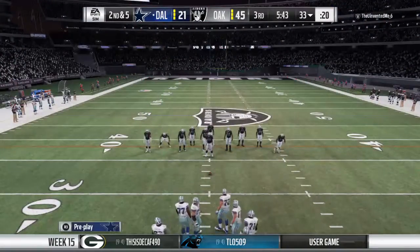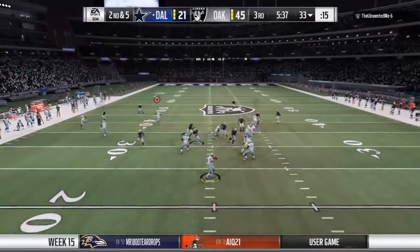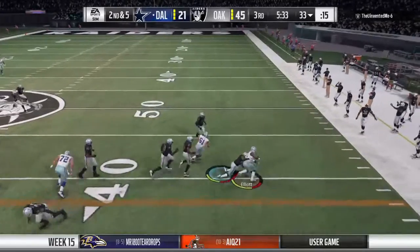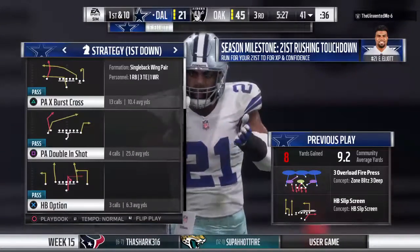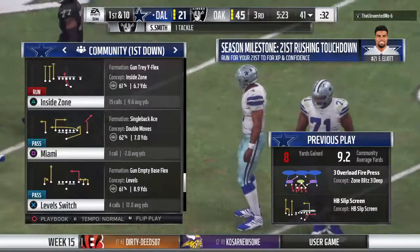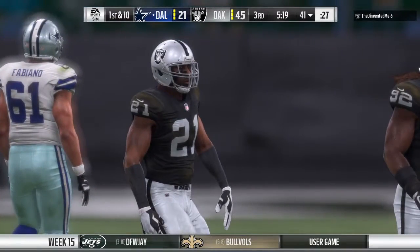So we've got a 2nd and 5. Here's Prescott. They'll set up the screen to Elliott. It's an 8-yard pickup and leads to a new set of downs. For a second there, I thought that might break big. Screen pass. Looked like it was coming together. Looked like there was an opening. Still, ended up with a solid game.